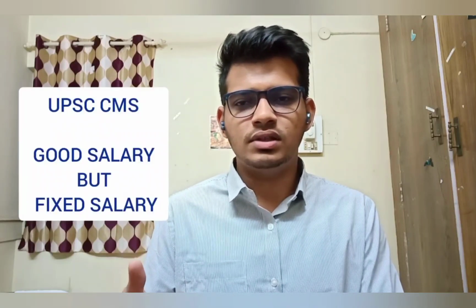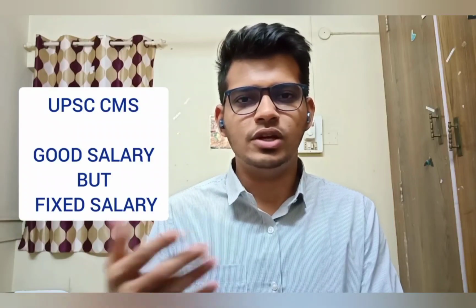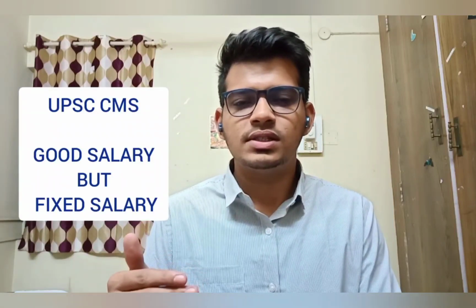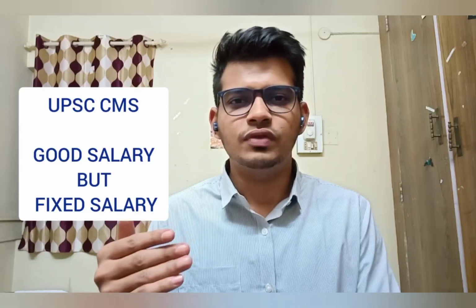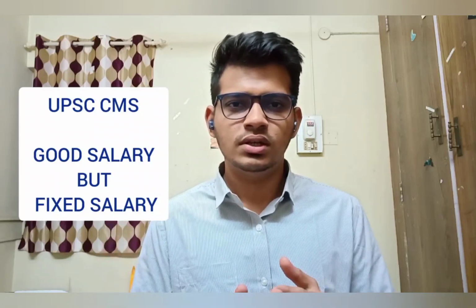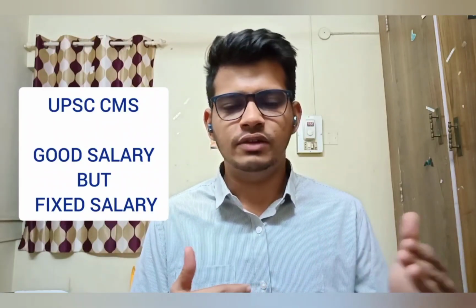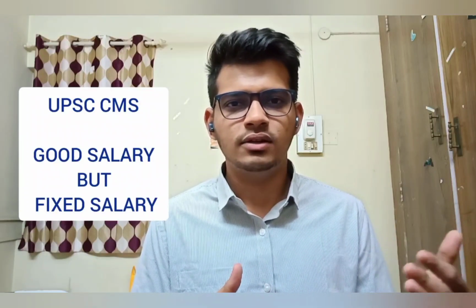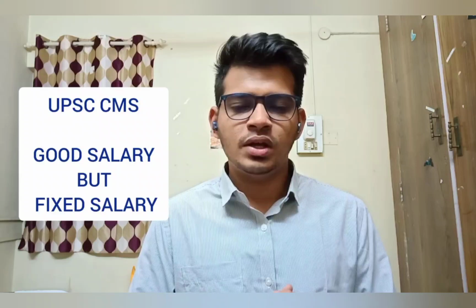It's somewhere near 1 lakh. So when you start working, when you start with 1 lakh, it may look like a very good salary, but in UPSC CMS there is not much of an increment, so it's almost a fixed salary for your whole life. You can go from a maximum of 1 lakh to 2 lakh by your retirement.